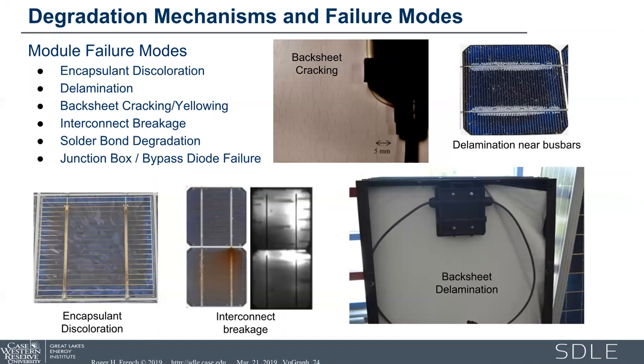So when I think about module failure modes, I like to break them into sort of two categories. The first being what I call module failure modes. And this is things associated with the interconnection scheme or the module packaging materials themselves, and includes things like encapsulant discoloration or delamination, whether that's at the rear surface due to the back sheet or delamination at the front side of the device between the encapsulant and the cell or any interface there. Issues with back sheet deterioration, whether that's cracking or yellowing. And then issues related to interconnect breakage due to thermal cycling or solder bond degradation. And then finally, any issues with the junction box and bypass diodes.